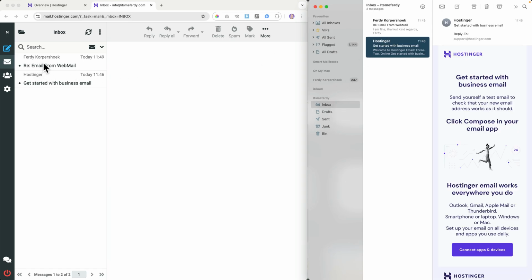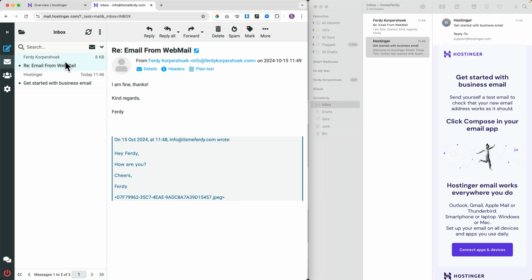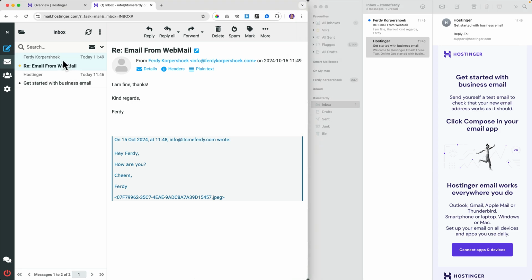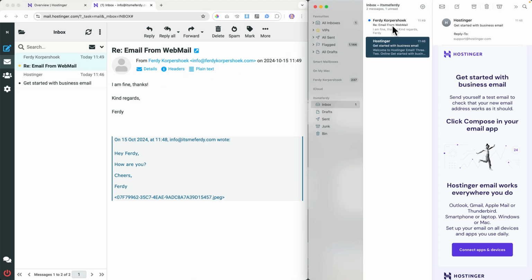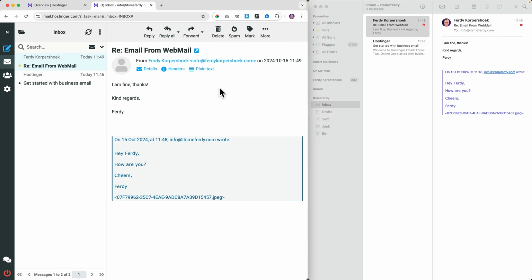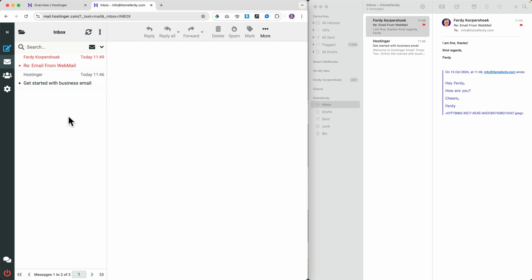Look at this. If I select this email and I mark it as unread, over here, immediately it's unread. So it's in sync with each other. This is super cool. Let's mark it here. So I click on the arrows and I want to flag it as read. Look at this. Now it's read. So everything is in sync with each other.